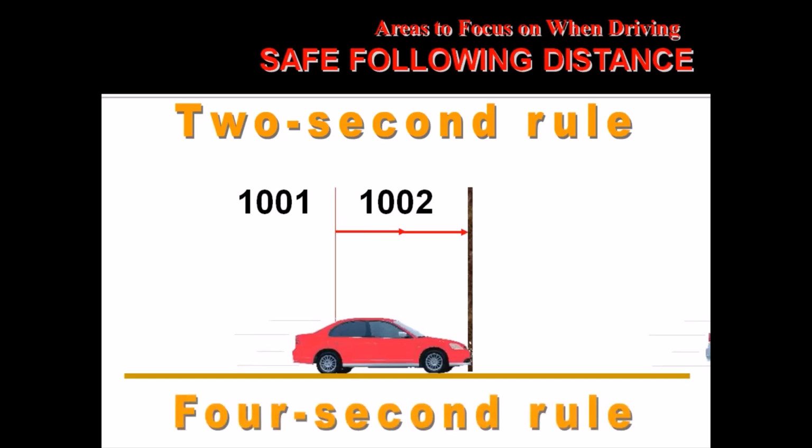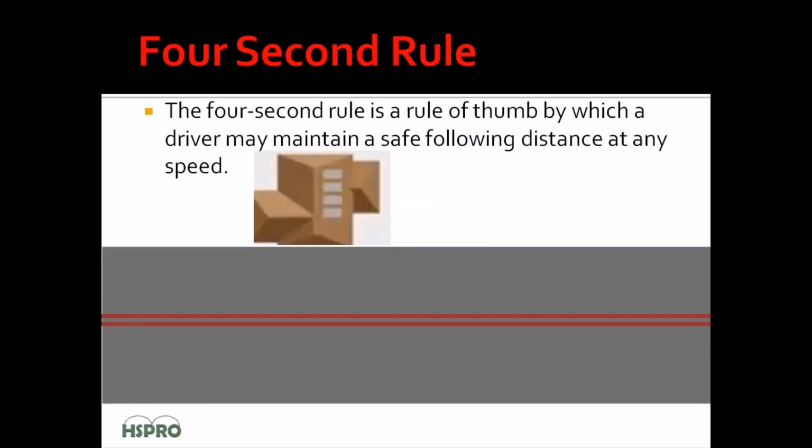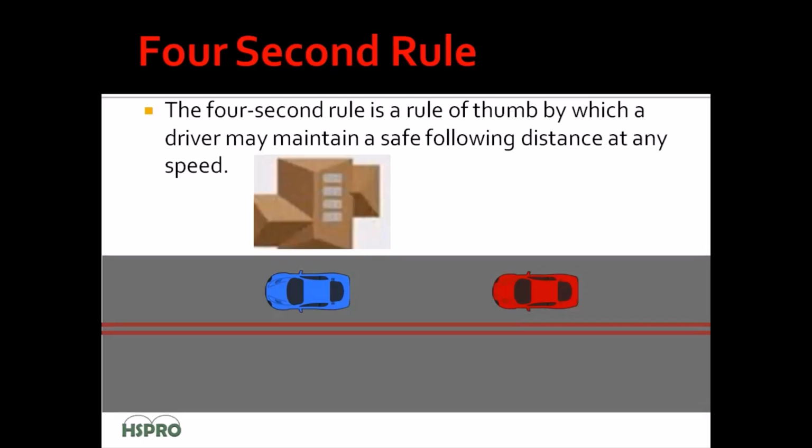There is also the 4-second rule, and this is safer, because by doing that you are effectively increasing the following distance, especially for trucks and heavy vehicles. The 4-second rule is a rule of thumb by which a driver may maintain a safe following distance at any speed. When that car in front already passes that structure, then you follow. You just count the 4-second rule.